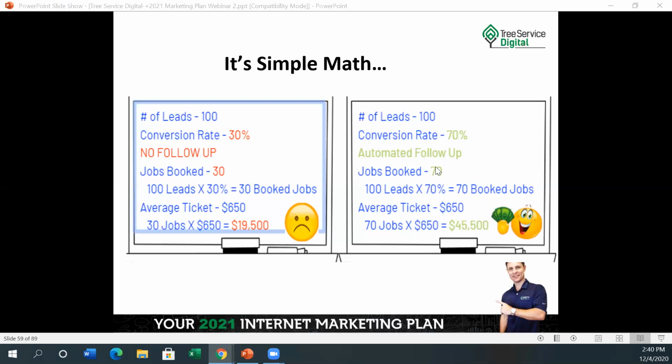So you're going to book, let's say, 70 jobs out of those same 100 leads. Just by increasing your conversion and getting those leads on the phone, it turns into over double the amount of booked jobs and revenue. That's 70 jobs times $650 equals $45,000 in revenue, as opposed to just $19,500.